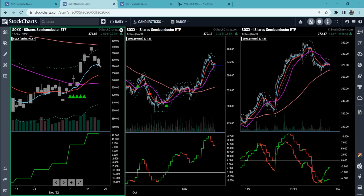So I think that there's still a little bit more downside to this right there on the semis. So that would go with the SPY and the Dow and everything else that I'm saying, basically going to the 21. And if it does that, then watch out for maybe a little bit of bounce. We'll have to see how that goes. And then I think we actually roll over in a more major way. So down, up, down, I think is generally the theme of what's going on.